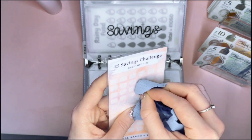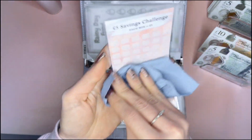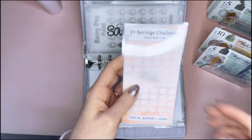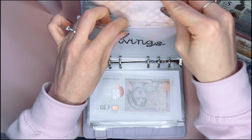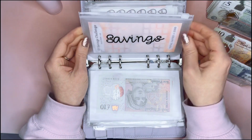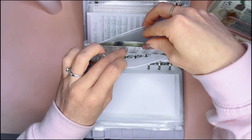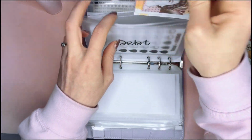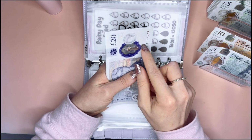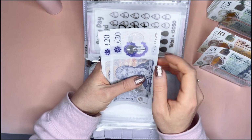There's some little bits there, but that's all good. That will do. There's a few dots on there still, but that's fine. So yeah, we're going to start afresh on the £5 savings challenge, but we're not stuffing any towards that today. And then the debt as well, that money is coming out, and between this and the £5 savings challenge we will have enough to clear my Sainsbury's credit card, so that one is done.